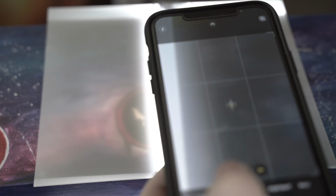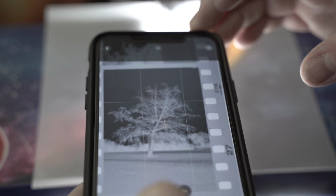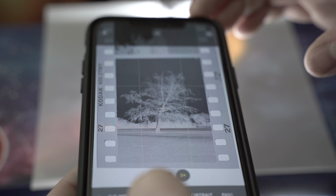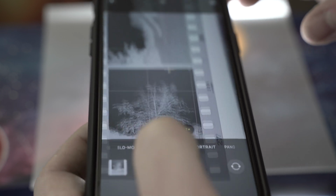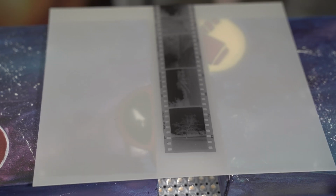So one thing I did notice is the diffusion material itself has a slight texture to it, which actually ended up making the photo look grainy because you can see it through the negative. So I raised the film strip up off that diffusion material just to give it a little bit more even light. And then I went into Lightroom, edited it to a positive image and tweaked some of the settings, and that was that. I think they honestly came out pretty good, and I'll let you see how they look here.